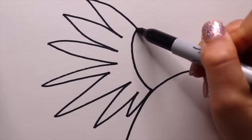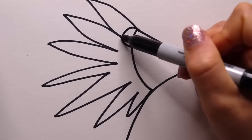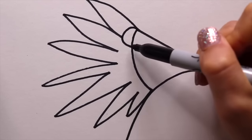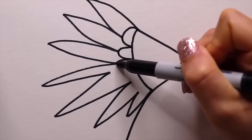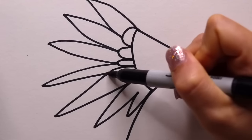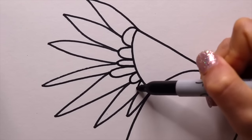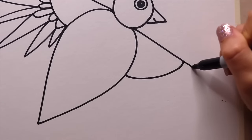Now let's make smaller round feathers. We'll try to touch the line here. Touch! See that? Let's try it with all the others. Touch, touch, touch. Touch. That one's long. Touch. Touch. Good.